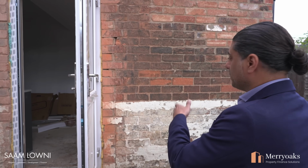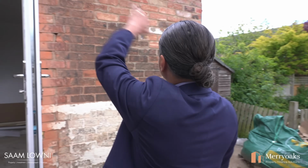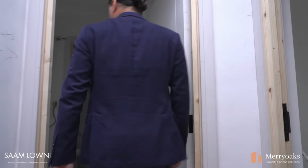So was this an outhouse before? Yes, correct. Ah, right. I was going to say, that doesn't look like reclaimed brick. Yeah, no. Right, okay. That's nice. Remember this one. This is the L-shaped dormer. So this gives you all the extra room.